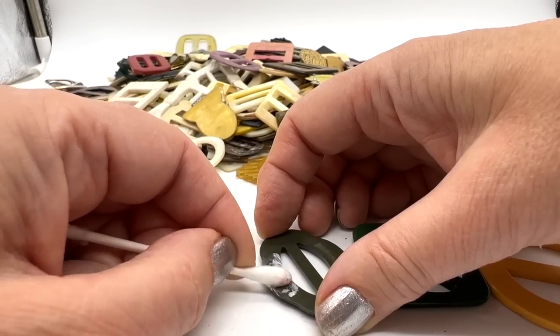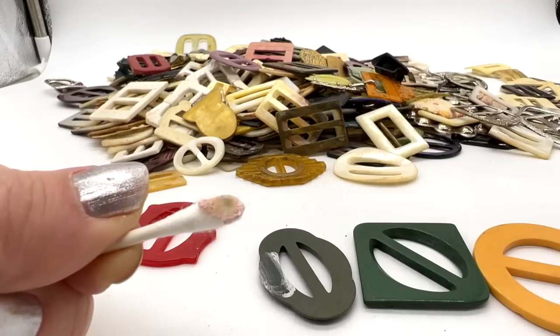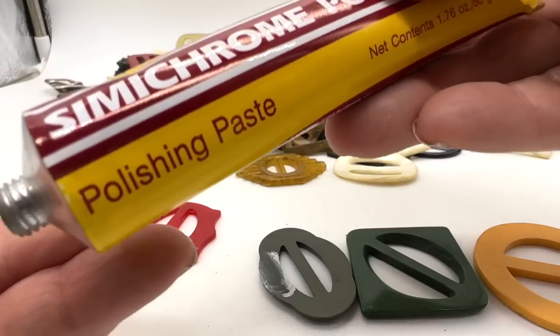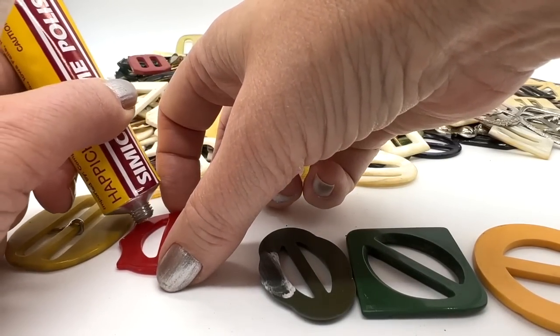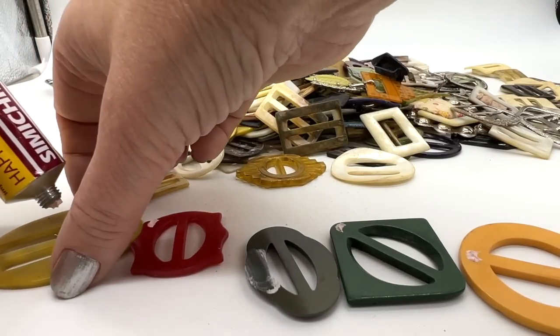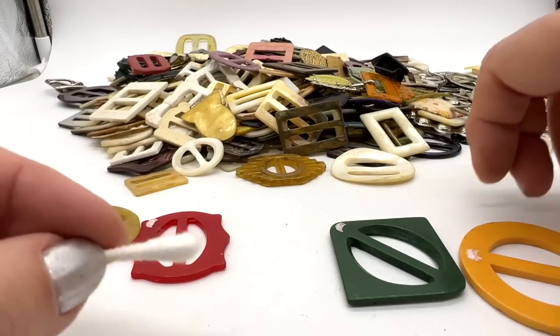So if this is real, the Q-tip will look yellowish. If it stays pink, it's not. It's not. Okay. I guess I'll put a little bit on each. And this is what it looks like, Simichrome polish. I got this on Amazon for almost no money. I mean, not no money, but it's doable. It's like $8 or something. So let's see. I was not having high hopes because of the weights, but let's just see. Okay, this one is a no. Let's see the yellow.